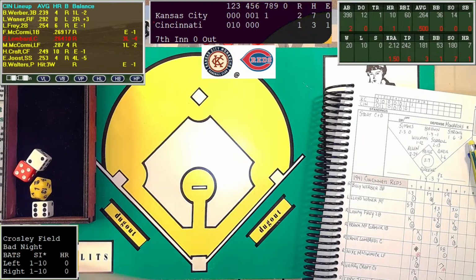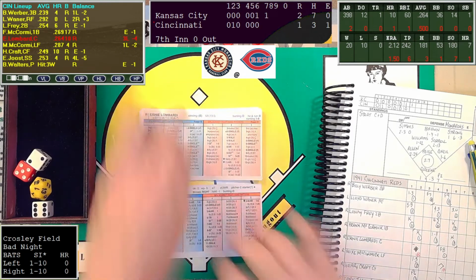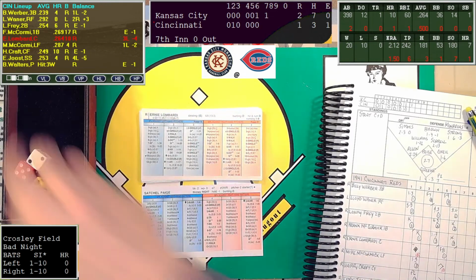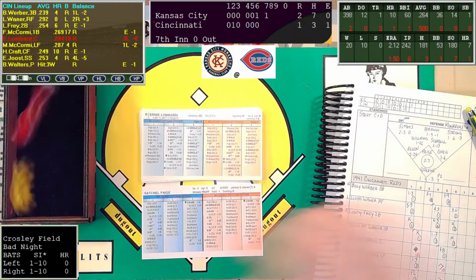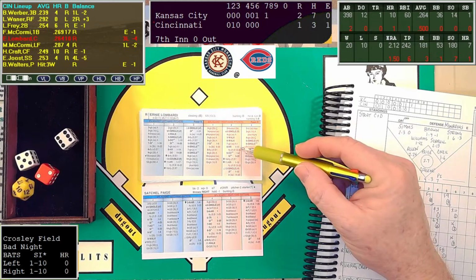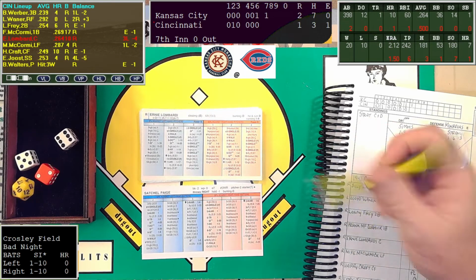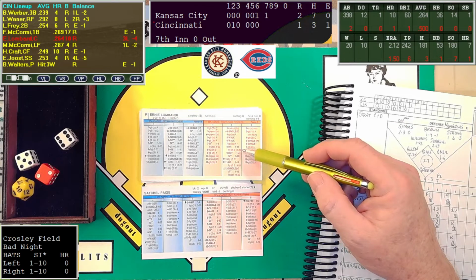We got 5, 6, and 7 due up for Cincinnati here in the bottom of the 7th. Ernie Lombardi, he has a home run, and he hit a fly ball to center field. That's a 2-8 and 1-11, and he has homered again. This time to right field. He goes the opposite way.